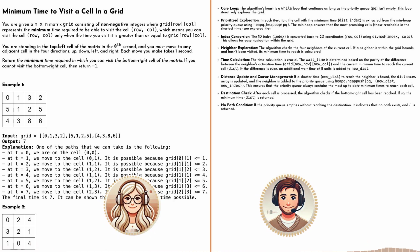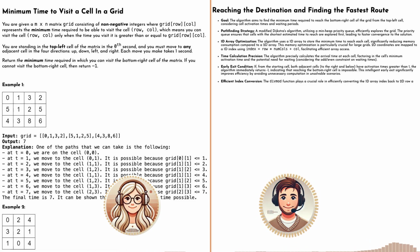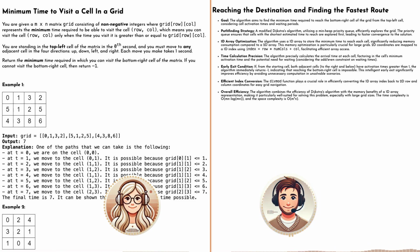Okay, so we've calculated the arrival time for each neighbor. What next? Well, we check if this newly calculated arrival time is better than the current best known arrival time for that neighbor. If it is, we update the arrival time in our priority queue. So our priority queue is constantly evolving, always keeping track of the fastest possible way to reach each cell. It's like a dynamic roadmap guiding us towards the optimal path. Exactly. We keep repeating this process, popping cells from the queue, calculating arrival times, updating the queue, until we pop the destination cell, the bottom right corner. That's when we know we found the fastest route. The arrival time for that final cell is the minimum time to traverse the entire grid.